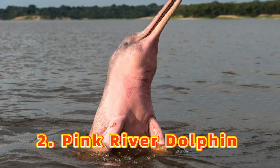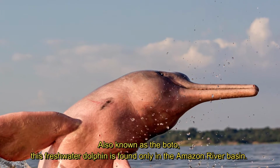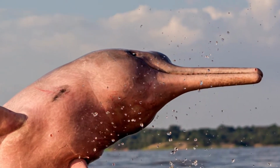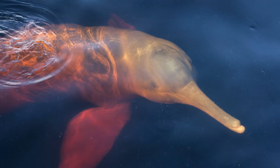2. Pink River Dolphin. Also known as the Boto, this freshwater dolphin is found only in the Amazon River Basin. It is known for its pink coloration and its long, curved snout.